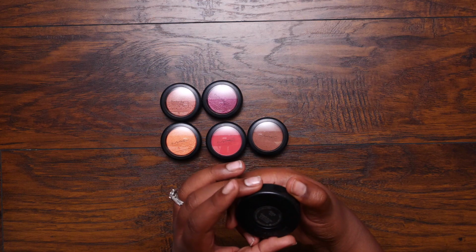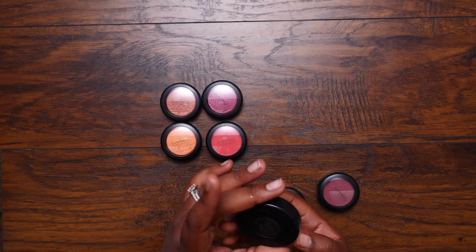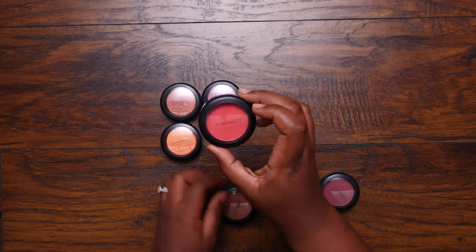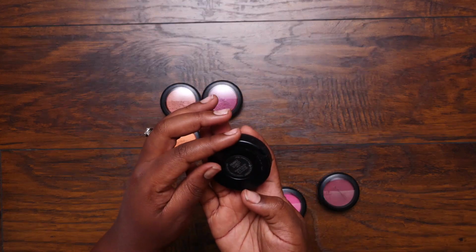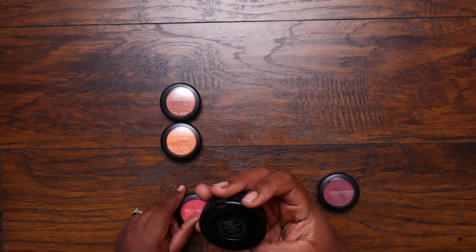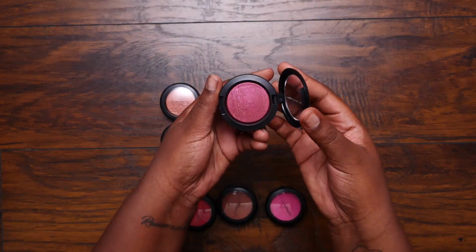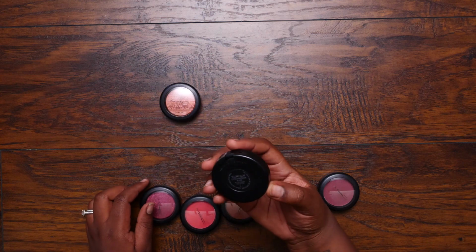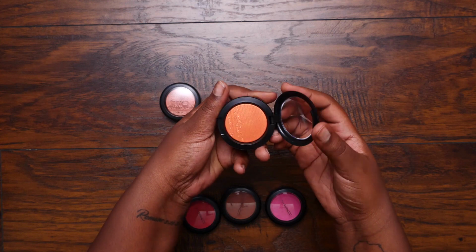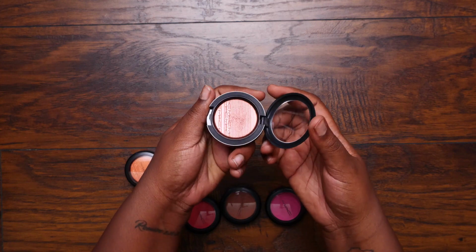Next one is called Fever. Next is called Sweet as Cocoa. This one is Frankly Scarlet. And then this one is Wrapped Candy. Now this is a Dimension blush, which has kind of like a sheen to it. And same thing, Dimension blush in Telling Glow. And Hard to Get Dimension blush. So again, that sheen to it.